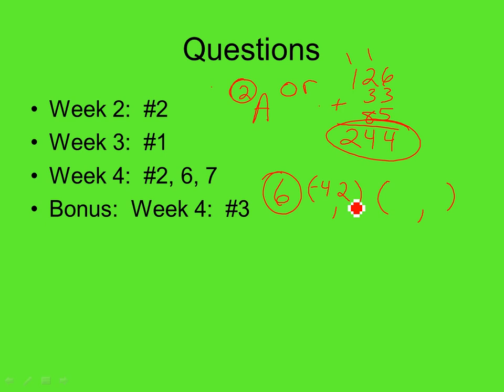What's the next one? 3, negative 2. Distance formula, got to remember the distance formula. Subtract the x's, square it, subtract the y's, square them. Negative 4 minus 3 is our x's. 2 minus negative 2 is our y's. What is negative 4 minus 3? Negative 7 squared.